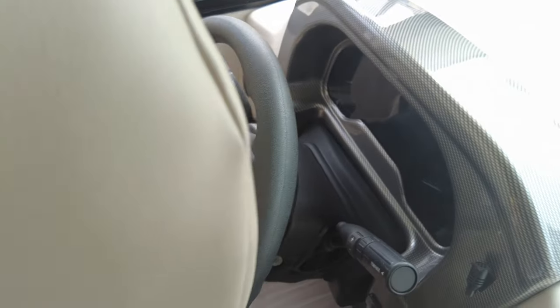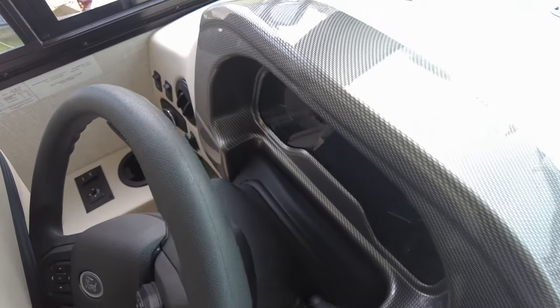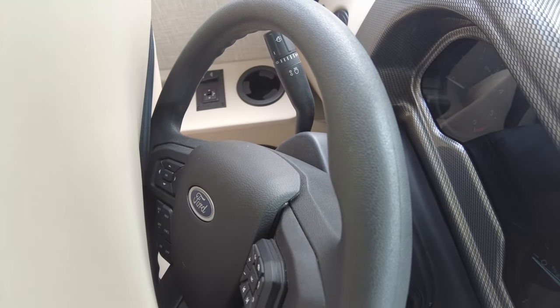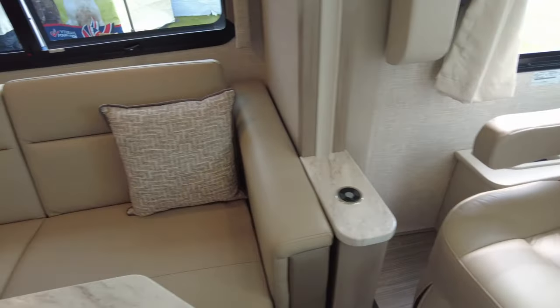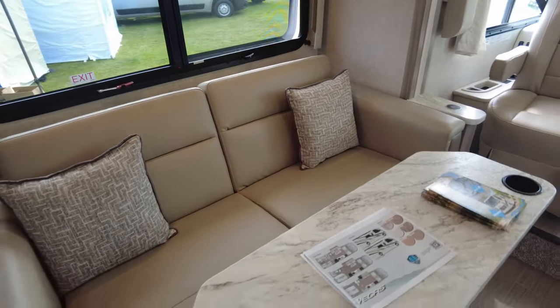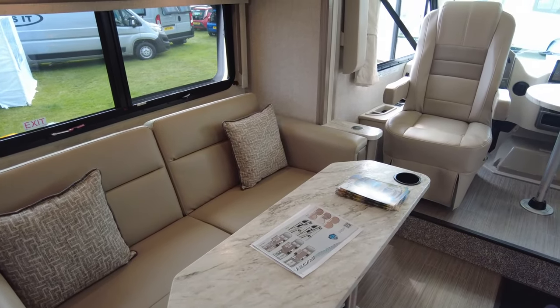There's your steering wheel. Hold on. Don't know how to slide that one and I don't want to tempt. It's on a Ford. There you are, it's on a Ford. Controls there, nice big mirrors. And that's one slide out with either a very large person, two-seater or a three-seater.